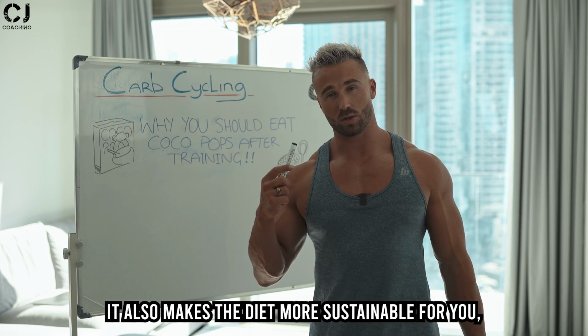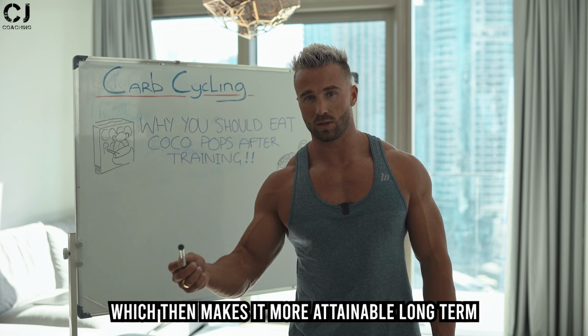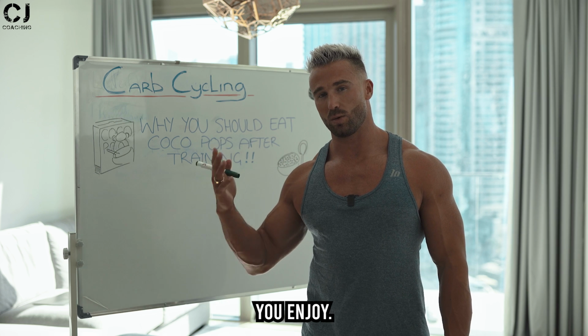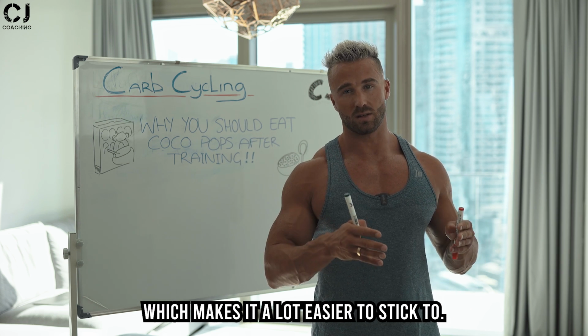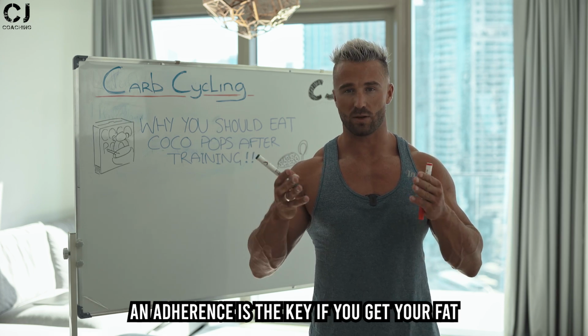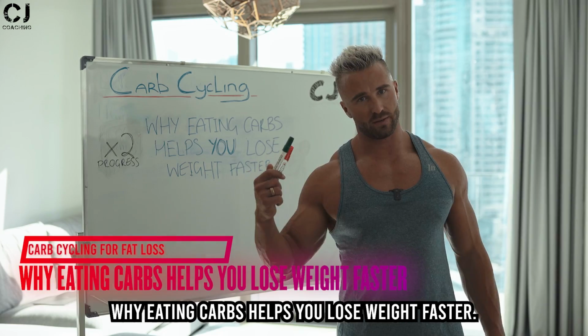Number 2, it also makes the diet more sustainable for you, which then makes it more attainable long term, because you actually get to have something you enjoy in terms of a sweeter food, which makes the diet easier to stick to. And adherence is the key for you getting your fat loss success. Secret number 2, why eating carbs helps you lose weight faster.